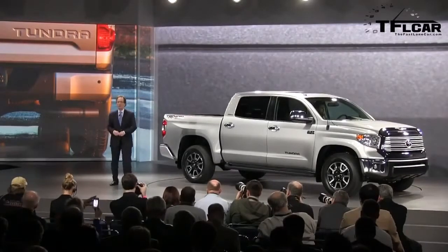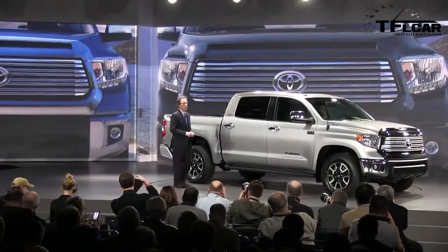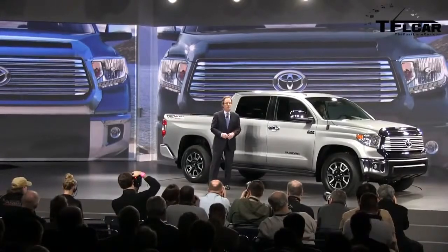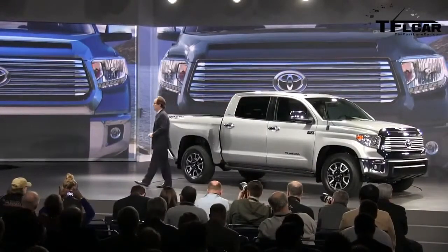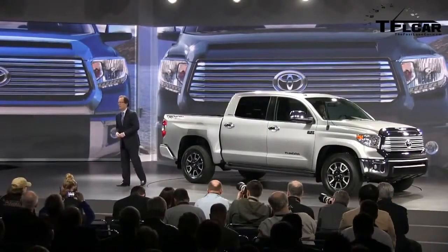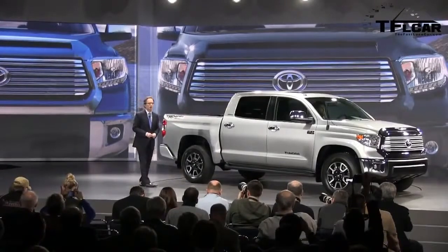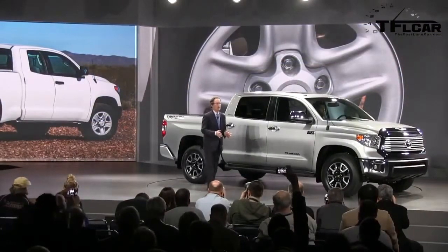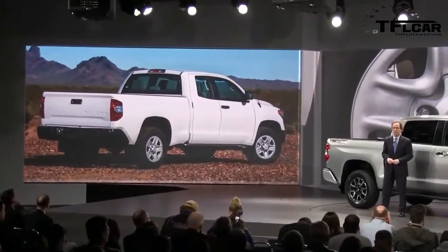To satisfy the growing number of premium full-size truck buyers, the redesigned Tundra will offer 5 distinctive grades, each with a unique flavor that is immediately recognizable, including a different front grille for each, rather than just an equipment buildup from grade to grade. The SR grade is our entry-level Tundra, designed primarily for the work-use buyer, who will value its excellent utility on the job.